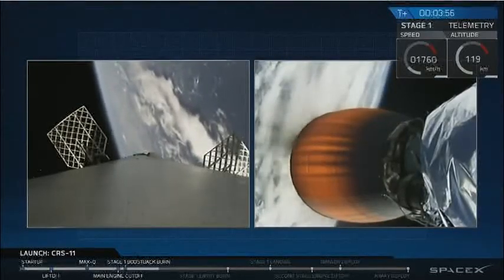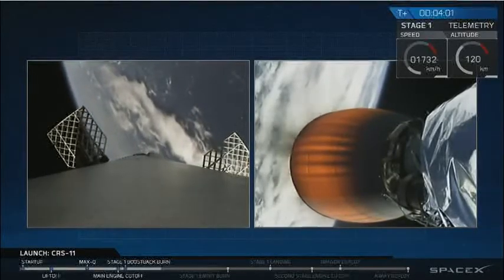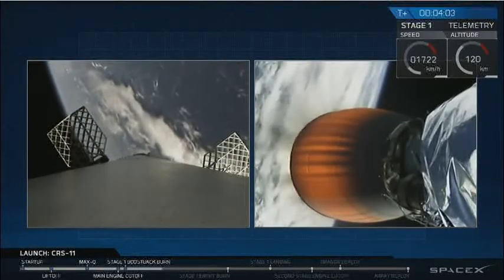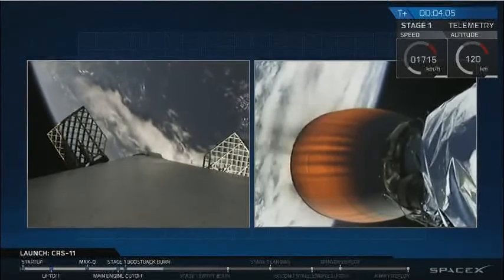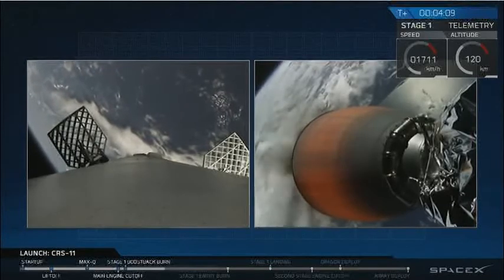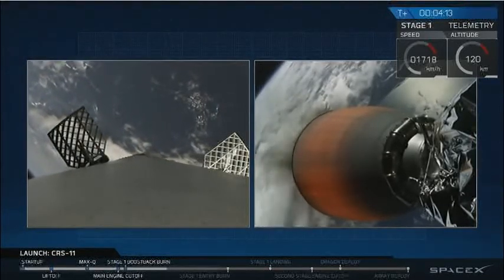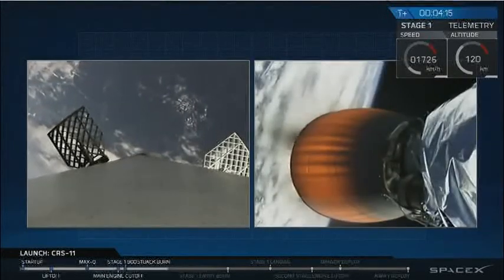Once Dragon is off on its own, the first thing it does is extend its solar arrays so we can start gathering that solar energy in preparation for its trip to the International Space Station. Once it has power, it'll also prime its propulsion systems. Dragon has 4 independent propulsion modules, and each of them is capable of thrusting it towards the International Space Station.